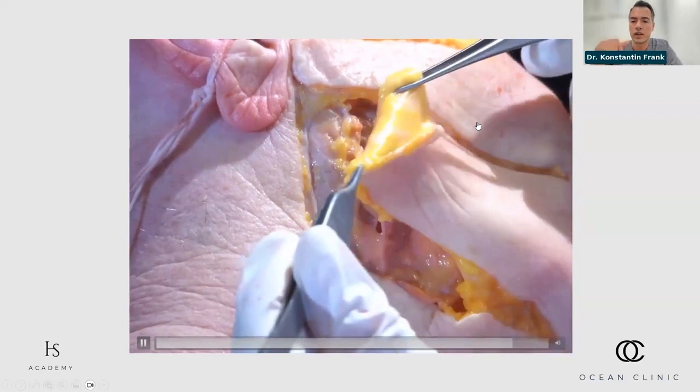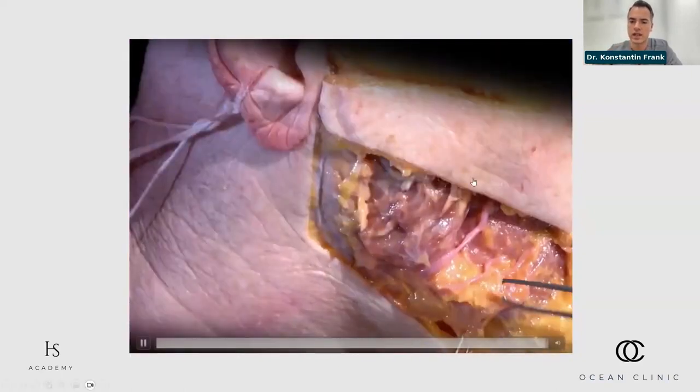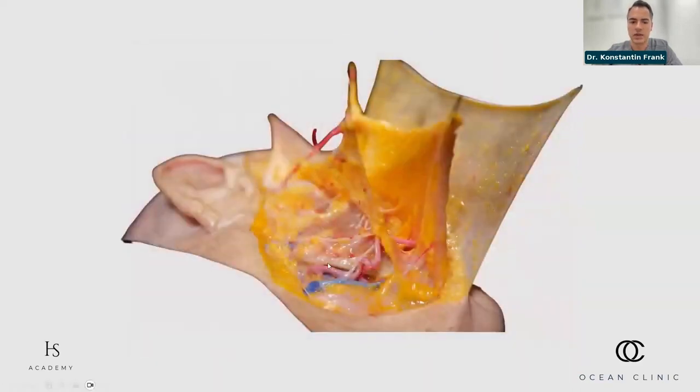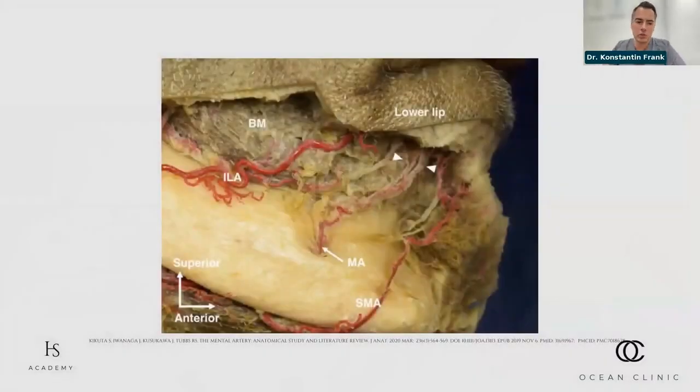So be aware that if you insert your cannula right at the mandibular angle, you don't go too deep. You want to stay on top within the superficial fatty layer and don't end up below where those major structures are waiting for you. When we speak about the chin, we also need to be aware of our vascular network down there. I think the chin is one of the most underrated regions. Luckily, it gains a little bit more attention the last couple of years. Why? Because we need to work on the profile of our patients as well.